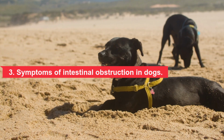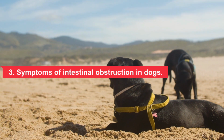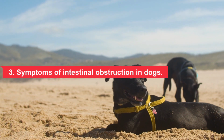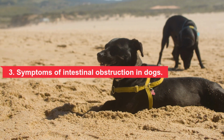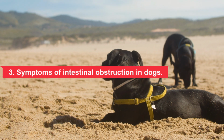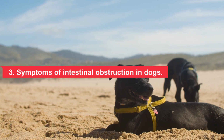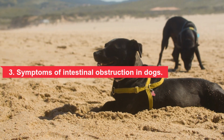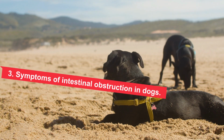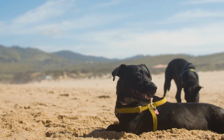If the obstruction affects the blood supply to the intestine, intestinal strangulation occurs. This situation is capable of causing gangrene in the affected part in a matter of hours. Intestinal obstruction can cause gastric torsion or bloating. We will see that the dog's belly has hardened and he will have pain, nausea, restlessness, respiratory distress, pale mucous membranes and other concurrent symptoms. Any symptoms such as those mentioned are a reason for veterinary consultation.